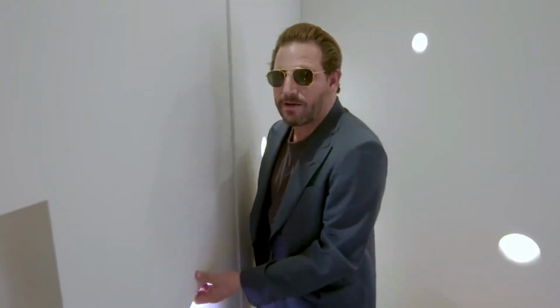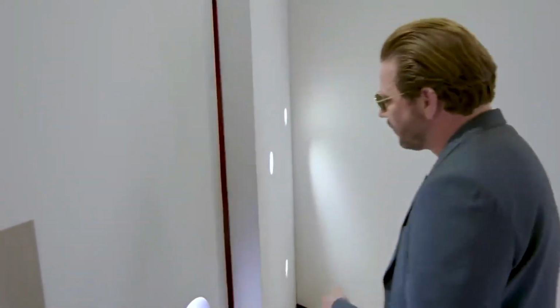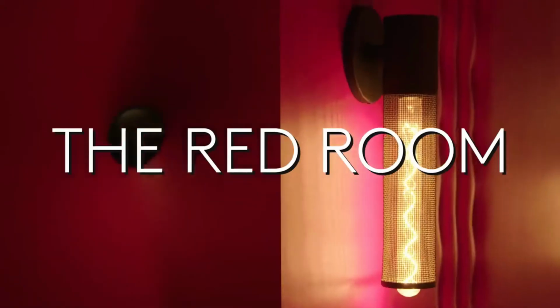Off the sensory deprivation tank. There's a button right here. Press the button and the door magically opens.